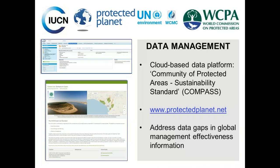I mentioned the data management side of this. I think for the interest of time, I'm not going to spend more time. Just to note that there's an internal system whereby sites upload information, and then there's the public portal for the sites on protectedplanet.net. And this information is also expected to address some significant data gaps in management effectiveness information.